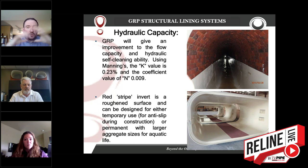Which helps, obviously, as we decrease in size, our Manning's n is increased. So we get better flow. Now, conversely, if you look at that bottom photo, which I added here, that is basically a red stripe aggregate that gets installed at the plant. And that can be used really for two reasons, if not more.